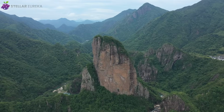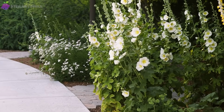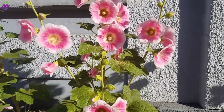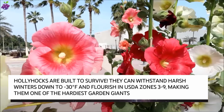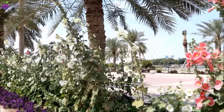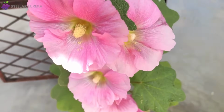Originally hailing from China, hollyhocks made their way to Europe long before the 15th century and quickly became garden favorites. Despite their regal height, they're surprisingly easy to grow, often self-seeding and returning year after year, even if technically classified as biennials. They thrive along fences, walls, and borders, adding a wild yet elegant touch to any landscape.